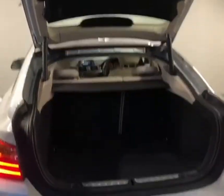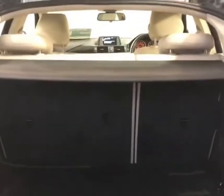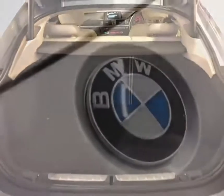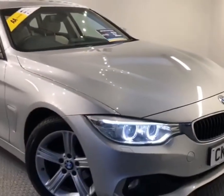And to the rear, we've got a power tailgate and an incredibly huge amount of luggage space available. Ideal car for busy families or perhaps business users. Car also has front and rear parking sensors.